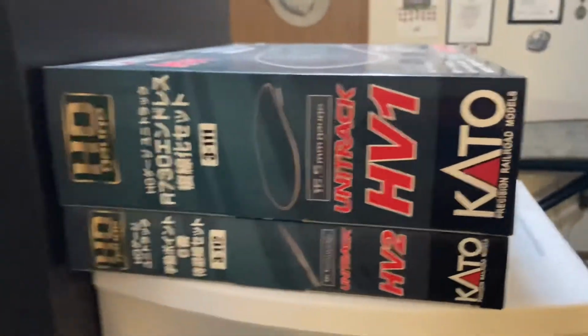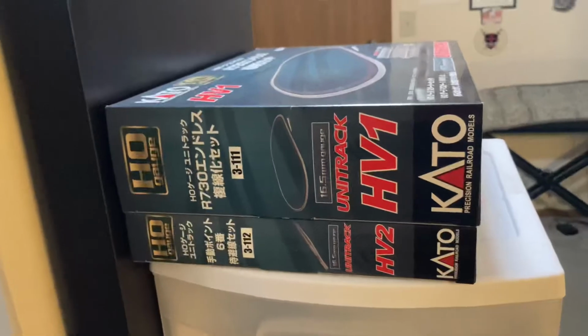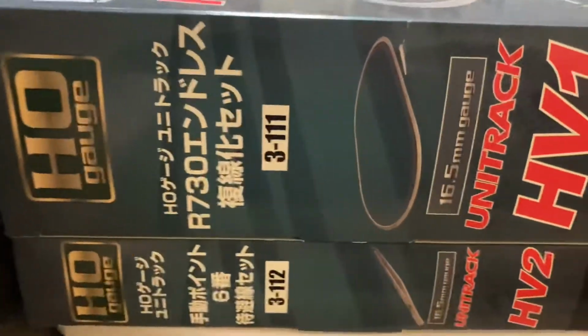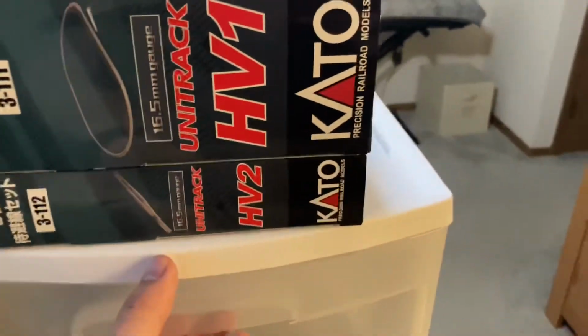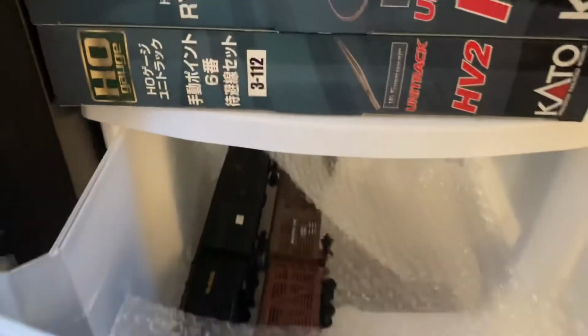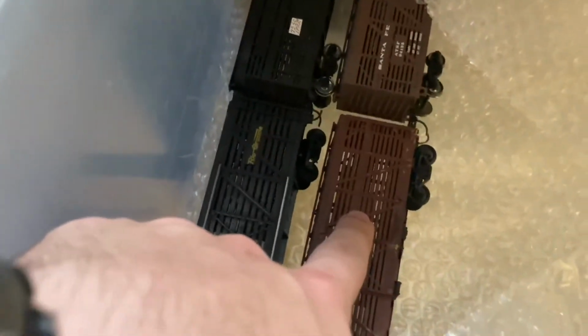Now for freight stock, there's my main track. This is a Kato Unitrack set, HV1 and HV2. I think I got these for 160 from Model Train Stuff, I want to say. Yeah, something like that. But obviously here's my freight stock. These are my cattle cars: Athearn, Bachmann, that's the Athearn, that's the Bachmann, Tyco, and another Athearn.